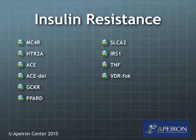Well, it was about that time that I started looking at insulin resistance genes, and I ran her insulin resistance genes, and sure enough, she was full of them. Her problem was in her genomics. Now, this isn't something that can very easily be taken care of with just dietary patterns alone.